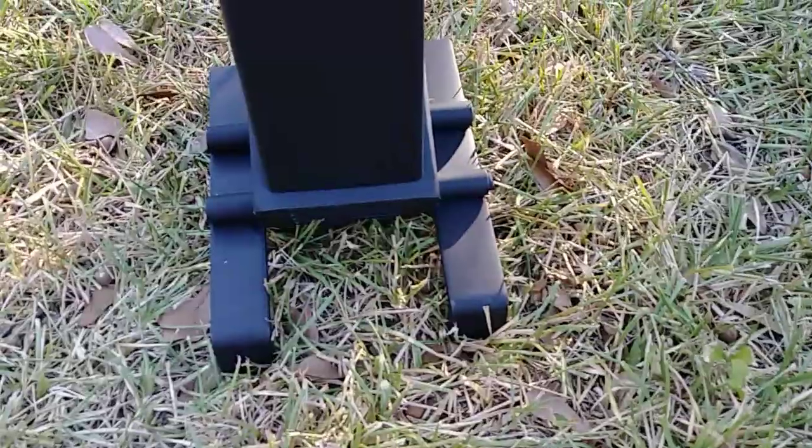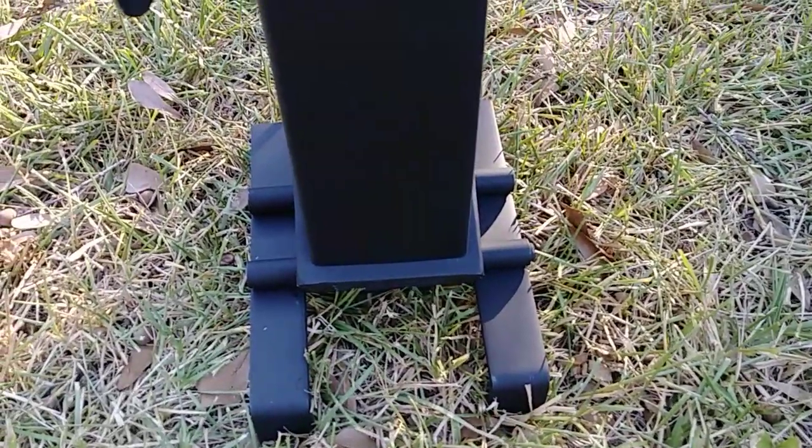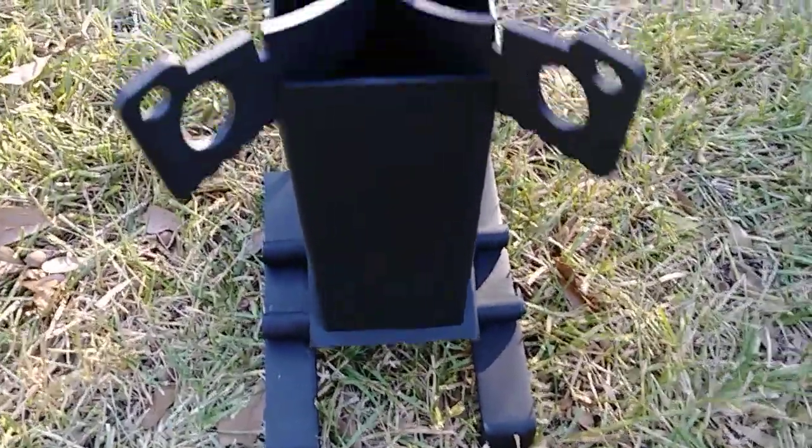And the thing about this is the backside here, which I'm not going to lift up because, like I said, it's very heavy. Where that bottom is right there, underneath there is open, so the ashes just fall out.